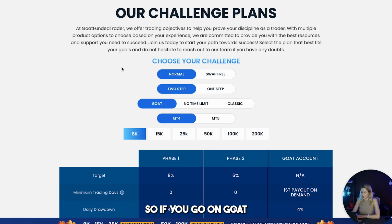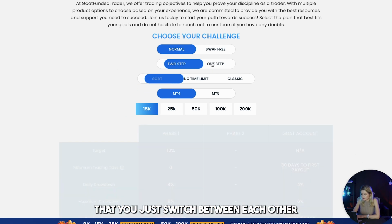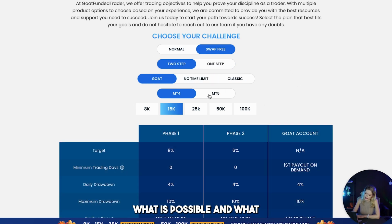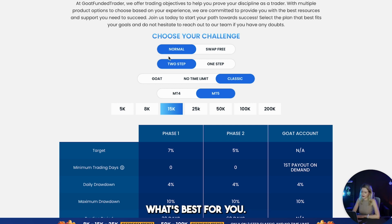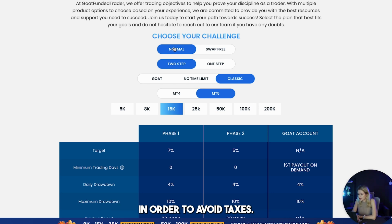So if you go on Goat, everything is pretty clear. You have multiple variants that you just switch between, and you can see exactly what is possible and what isn't possible with Goat Funded Trader. I really like those slides because clearly you can select what's best for you. So there's a normal version and the swap-free version. The swap-free version is more for the swing traders that want to keep the trades overnight and during the weekends in order to avoid taxes.